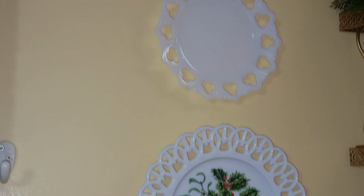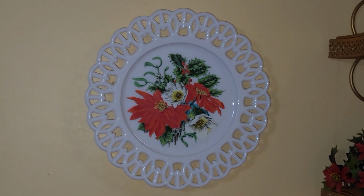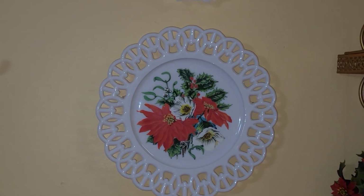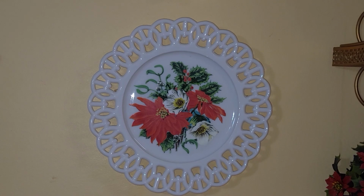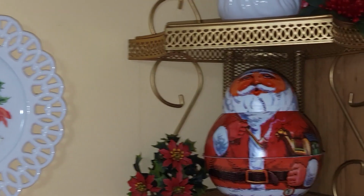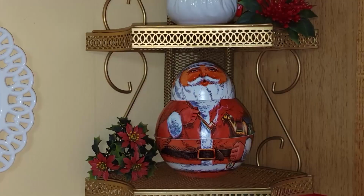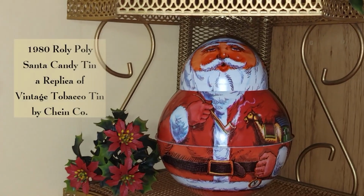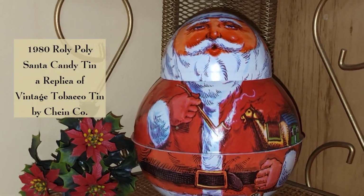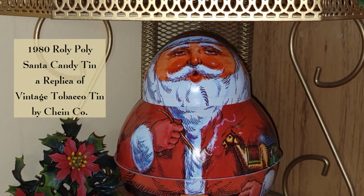This one Norm bought for me on the internet several years back. It's probably been 4 years at least. Very pretty poinsettia. So in the corner here, I've had a lot of different things over the years, but this one I had under the tree last year.